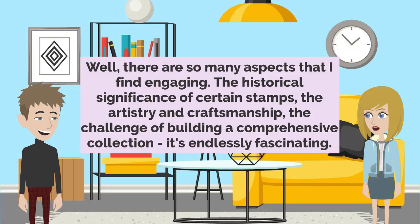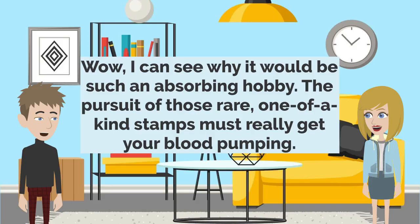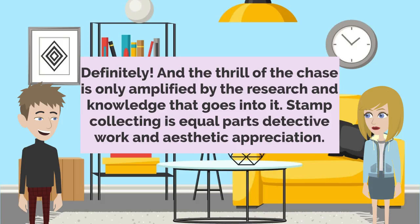Well, there are so many aspects that I find engaging. The historical significance of certain stamps, the artistry and craftsmanship, the challenge of building a comprehensive collection, it's endlessly fascinating. Wow, I can see why it would be such an absorbing hobby. The pursuit of those rare, one-of-a-kind stamps must really get your blood pumping. Definitely. And the thrill of the chase is only amplified by the research and knowledge that goes into it. Stamp collecting is equal parts detective work and aesthetic appreciation.